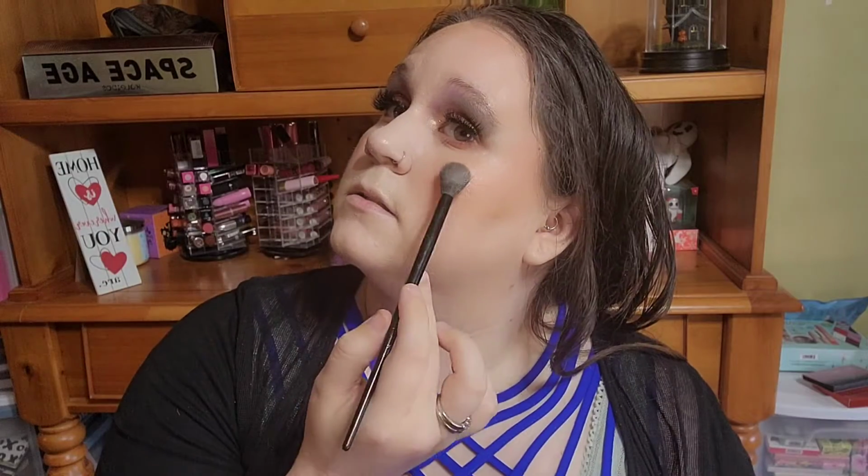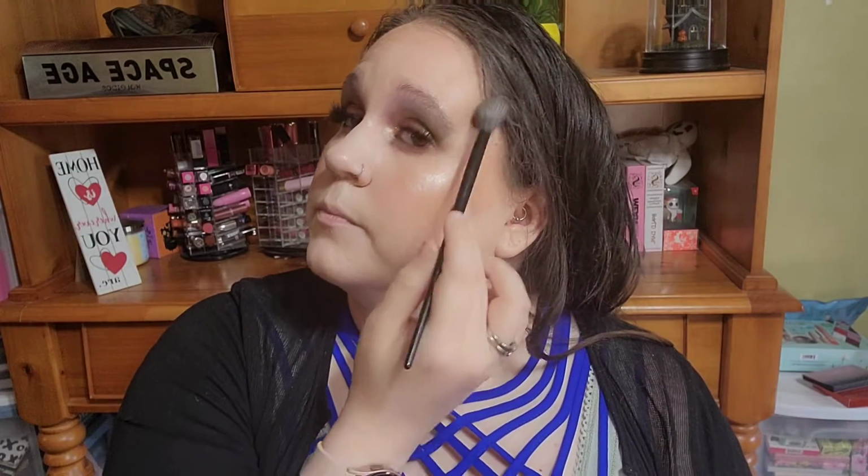All right, so I'm just going to take my little highlight brush and just start focusing that on the high points of the face. I mean, wow, look at that. It is just so undeniably beautiful. I don't know what else there is to tell you about it. It's literally so beautiful. Wow. I am glowing. And again, her highlighter formula just doesn't emphasize a lot of texture at all. Do I go a little bit overboard with my highlighter? Of course I do. I'm here for it.